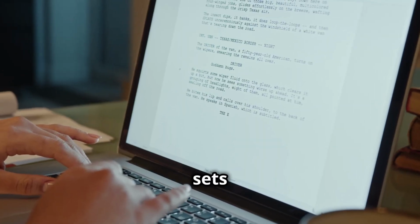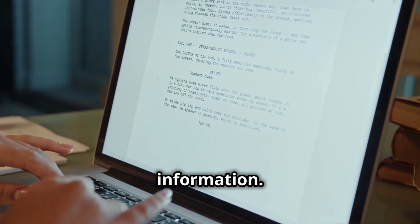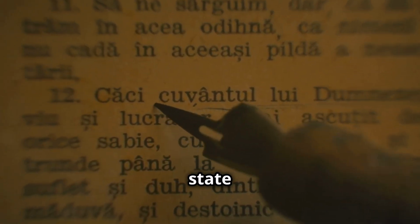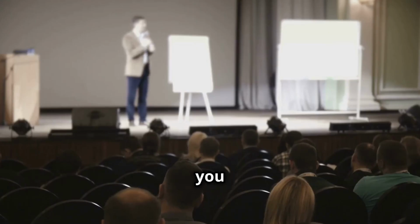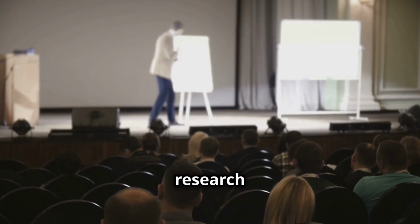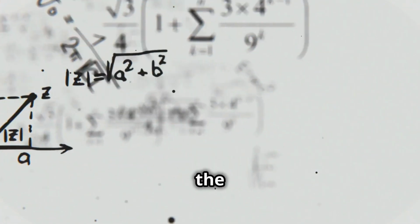The introduction sets the stage for your research, providing context and background information. It should clearly state the research problem or question you intend to address. This is where you highlight the significance of your research and its potential contribution to the field. Think of this as the mission objective of your research journey.